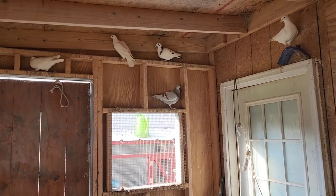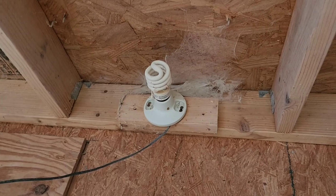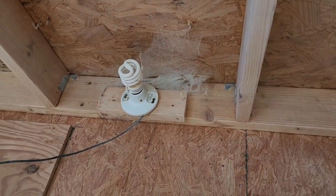Ooh, look at that big red. I think it's the one I got from Daryl. Something living up in there? I don't know. Do I like it? No.